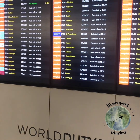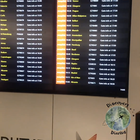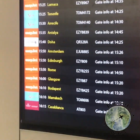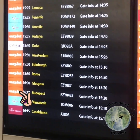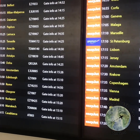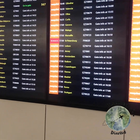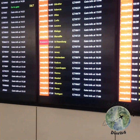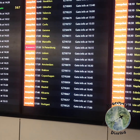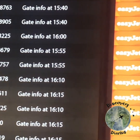This board shows all the different flights that are going from the North Terminal at Gatwick Airport. There's a lot of information on these boards, so you've got to look for the bit that you need. The airline, flight time, destination, flight number and gate information or parking space all go onto this board. Sometimes when you look, the gate information isn't up yet. I need to look for our flight to Valencia. I get my gate information at 4 o'clock, so I have a bit of time to wait.